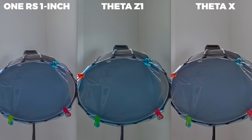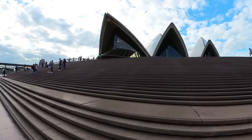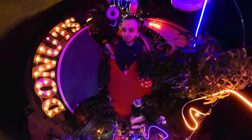With the 1-inch sensor of the 1-inch, it comes close to the Theta Z1 and Theta X, which yes, you could use to shoot professional virtual tours and build a business around. It also shoots the highest resolution and best quality 360 videos in bright light, as well as low light, which is also one of the strengths of the 1-inch.